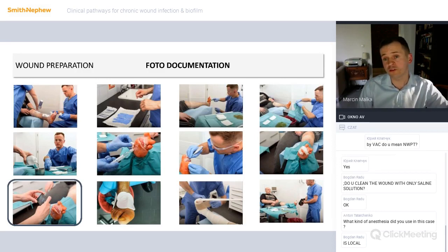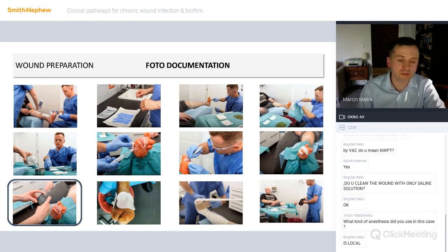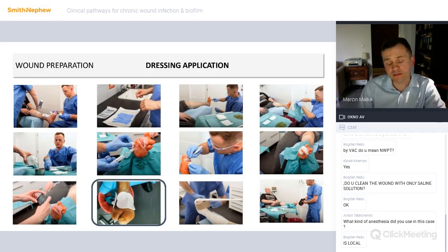And photo documentation. Now we use very good quality smartphones, so the pictures are very good, and we also use sterile rulers for measurement of the wound area. And the next step is the last step of our visits, the dressing application. In case of an infected wound, we use antimicrobial dressings. I said that this kind of product, almost all of them are reimbursed, so it's easy to buy for the patient.